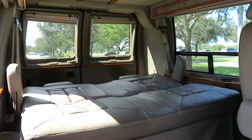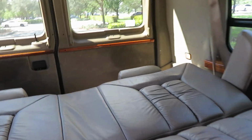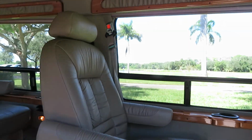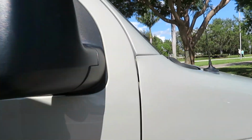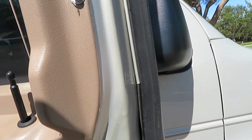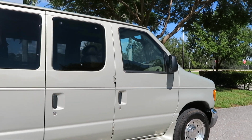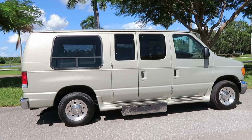Again, that bed is a manual folding bed. It comes right up and goes right back down. I'm going to show you how that goes anyway, so you know. There you go. Does have all your window shades. I mean, it's just a nice clean van. It's got, you know, nice wood grain on the inside. Nothing's faded, nothing's burned. The seats show a little wear. Other than that, the van is super duper nice. Clean 5.4 liter V8. Runs and drives perfect. Again, all new brakes, new tires, all the way around. Look at that. Beautiful 06 E250.